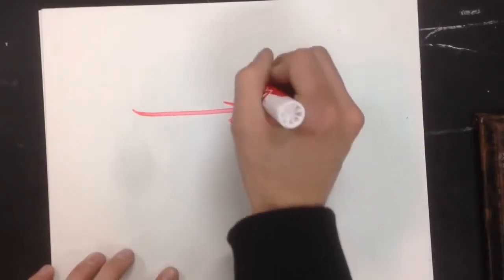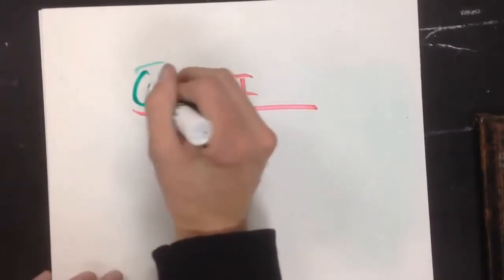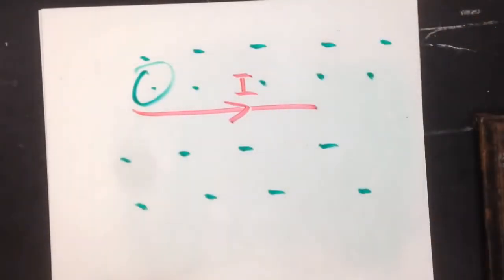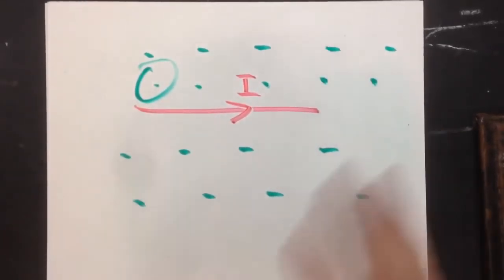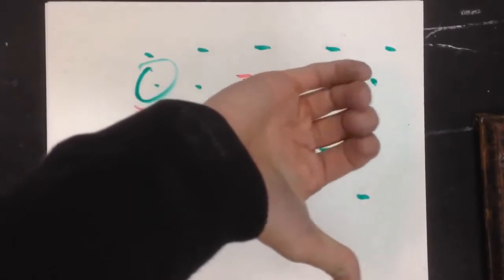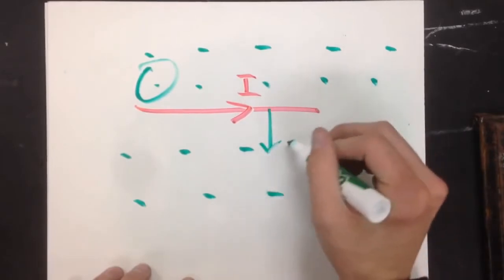Now, a current-carrying wire. Let's say my current is running this way, and let's say again my magnetic field is coming out of the board. Okay. I still do the right-hand rule, and it's really not all that different. The current is really kind of like the direction of the velocity. You run your fingers along the current, curl them in the direction of the field, and this wire would experience a force that is directed down.